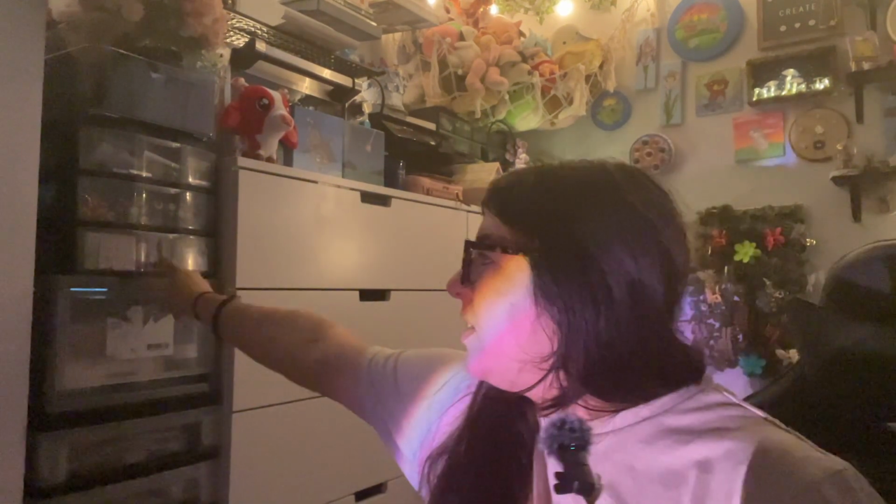But yeah, so like these bins, this one up here, I have my Posca pens in here. This one is just full of random stuff. I don't really know what's in here fully. I know that this one has clay. This is like Mod Podges and sprays, like sealers and stuff like that. And then this big one, because this one starts here and then it goes all the way down to the ground. It's like seven drawers.